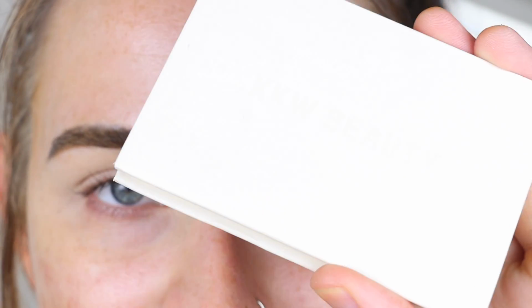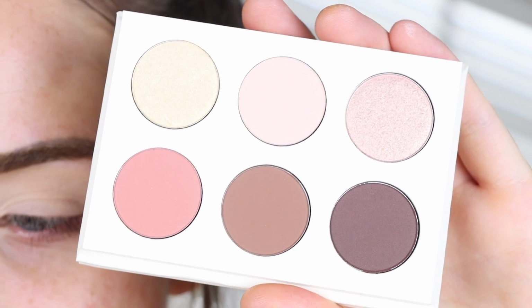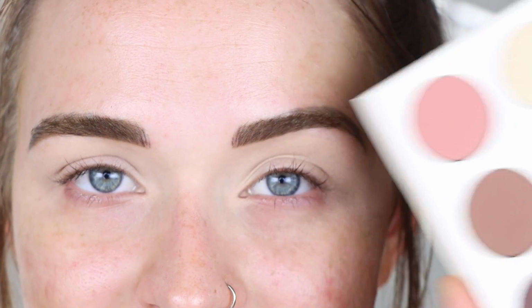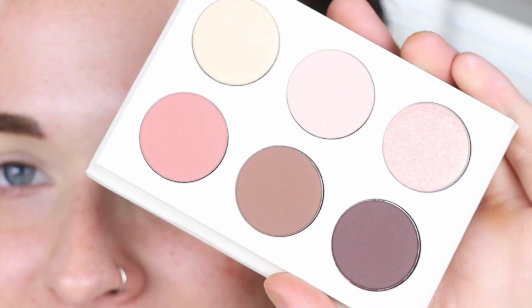For my eyeshadow, I'm going to use the KKW Mrs West eyeshadow palette. This is what it looks like. It's just super pretty kind of bridal shades. So on September 2nd, the KKW eyeshadow palettes will be 50% off. It's such a good deal, so I'm excited to try this.